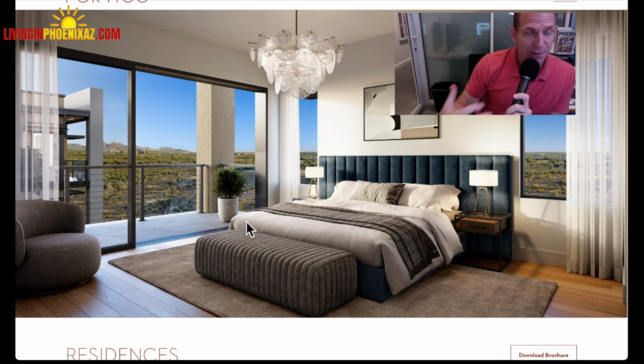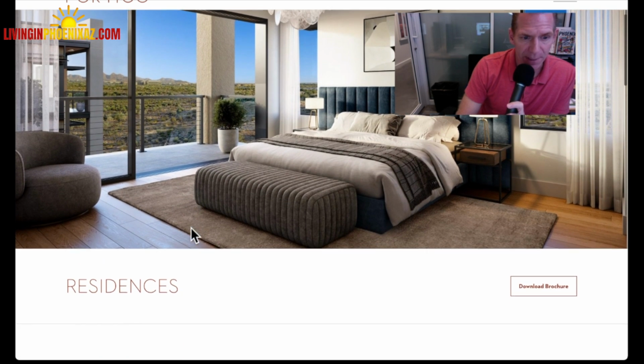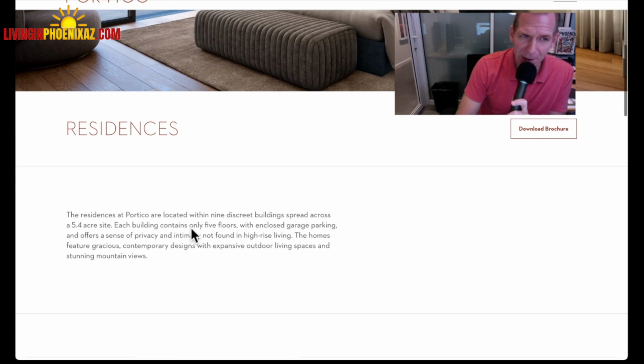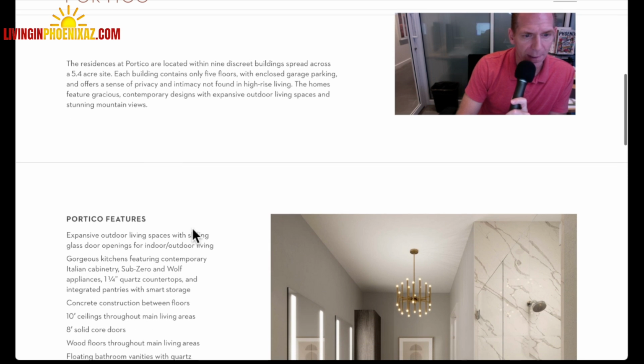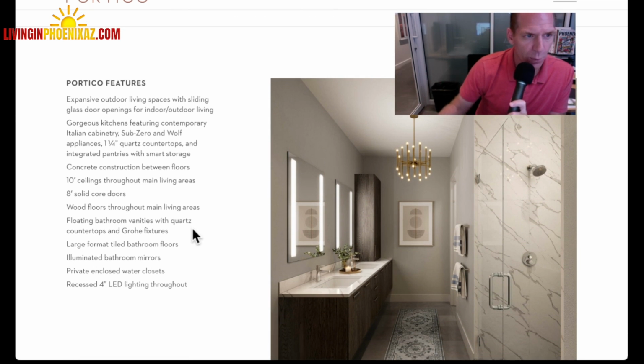Another thing I think is super important for anybody looking for this type of luxury and quality is making sure what features are included, where you're spending your money. I was impressed with the presentation they put together, and you can see the details in some of the photos. You never actually know for sure what's included versus what's an upgrade, but based on what I could tell, everything included was what you should expect in a luxury condo environment.